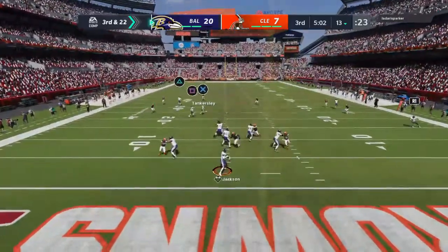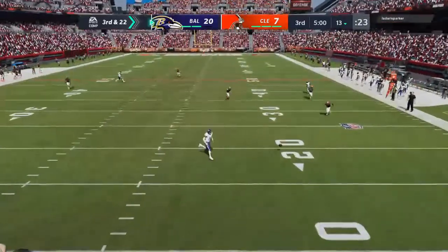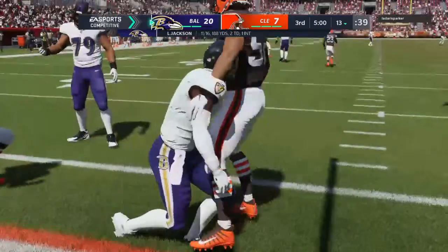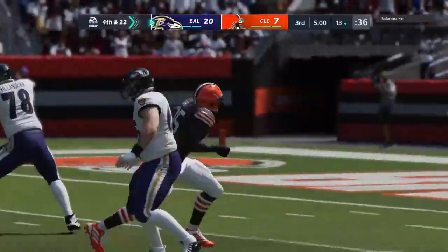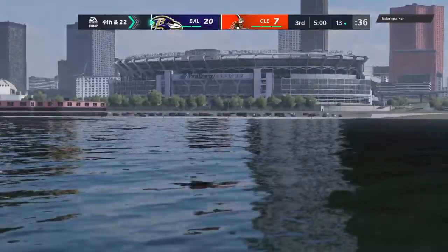Here's Jackson on 3rd and long. Oh, the ball comes out on the hit, but they'll say it's incomplete. Are we on the same page here, partner? Because I think they have the right idea. Just take what you can get on 3rd and 4.